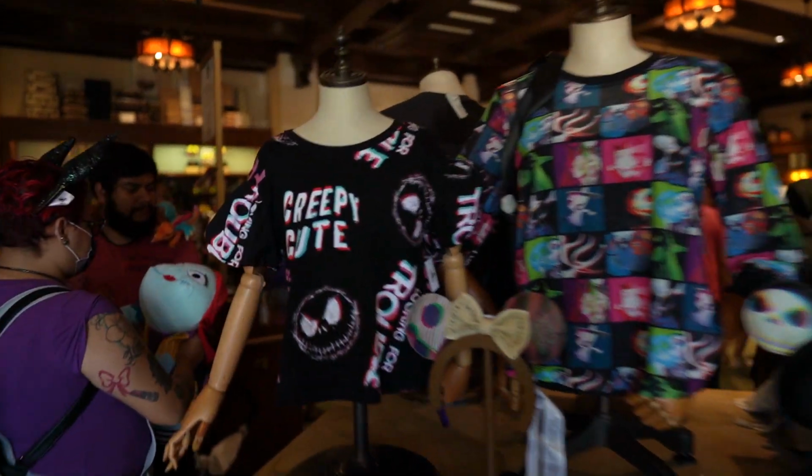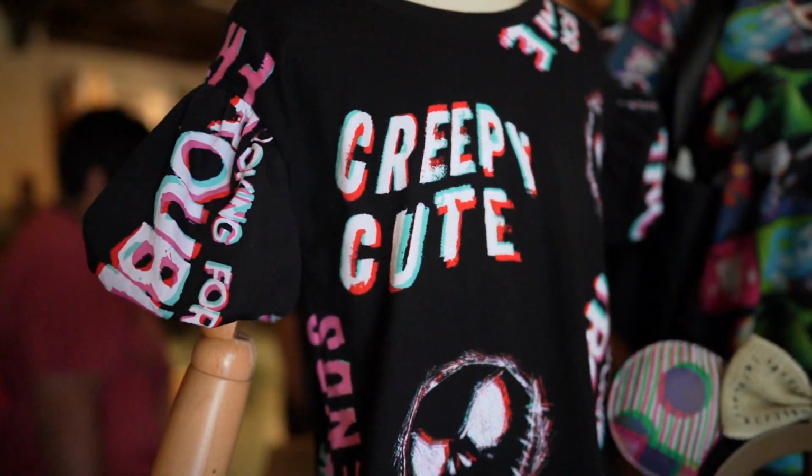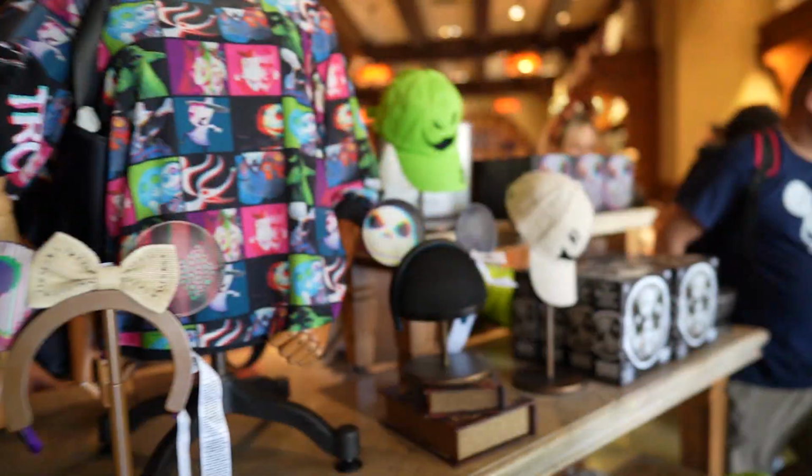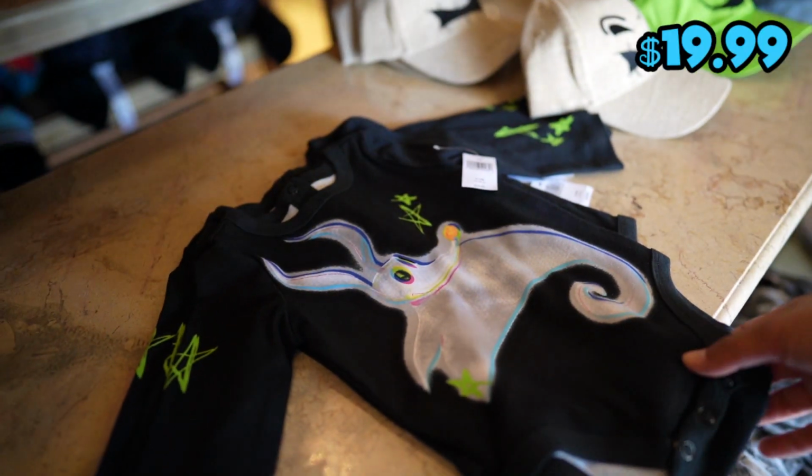Is that for the kids only? That's for the kids. Cute. The 3D effect. That's awesome. I'm loving that. We gotta find this. Find the pricing on it. Also, if anyone has a little one, oh my gosh, that's so cute.